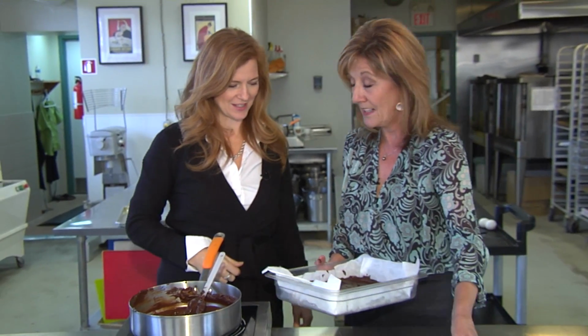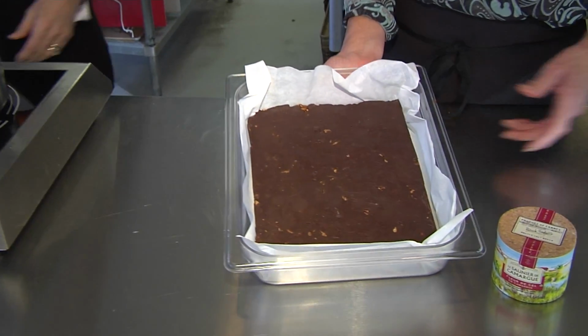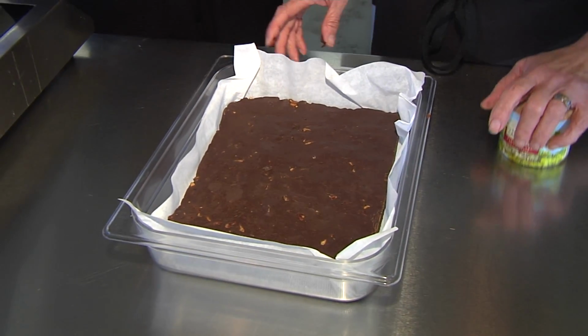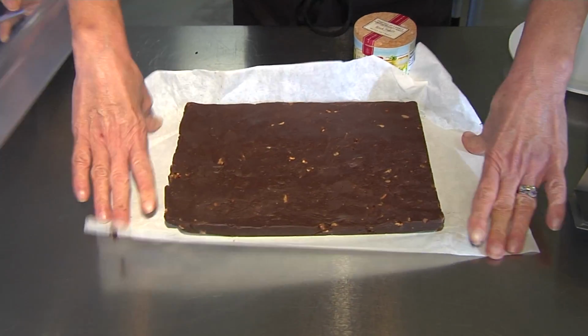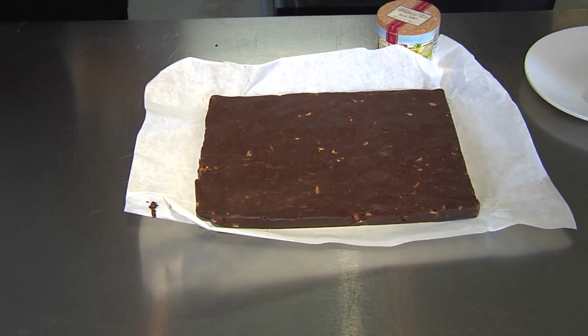Okay, so I did one a little bit earlier. This is after it's been chilled for the 2 hours. Look at how good that is. And with the parchment paper, that's going to come out really easily. You pop it out, and then you're just going to cut it. I just should grab a knife.